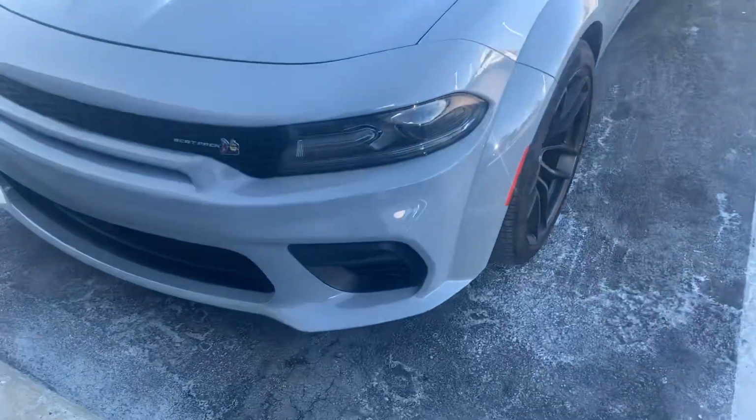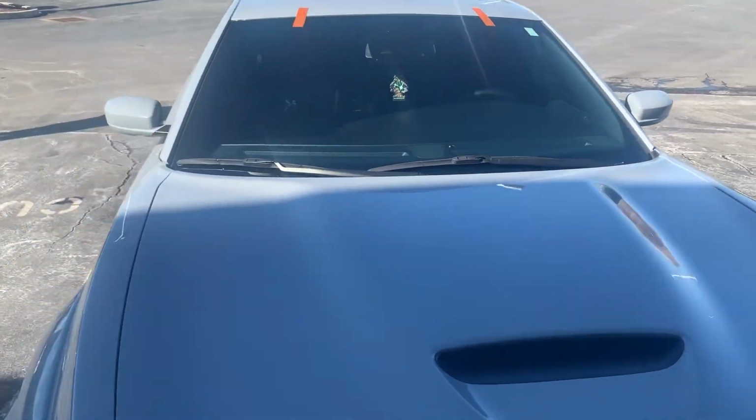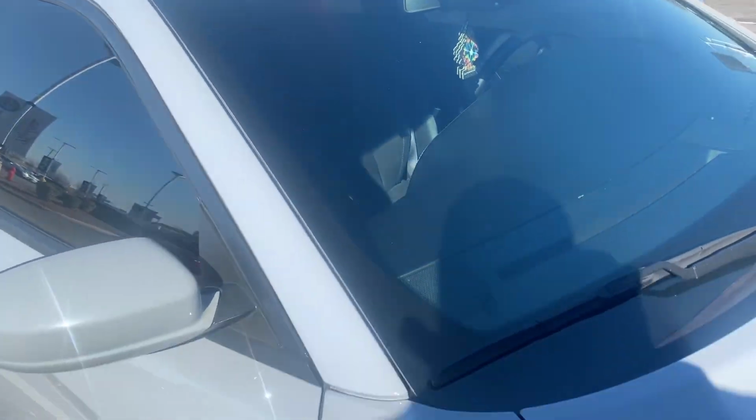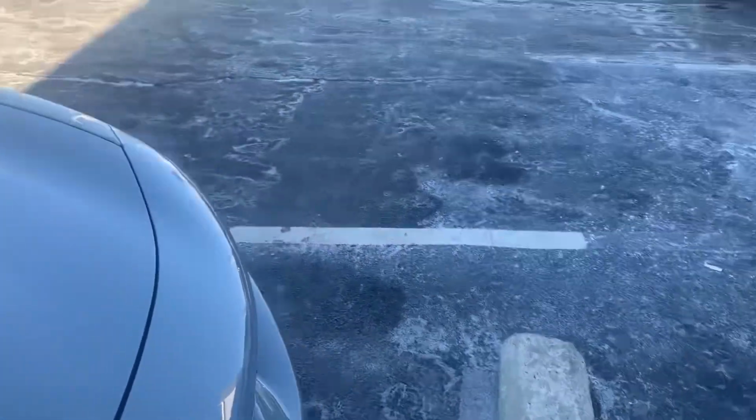Oh man, guys, check this out. So you can see right through. I need to get this tinted. Oh man, I'm gonna be blind. I'm gonna be blind in this thing.